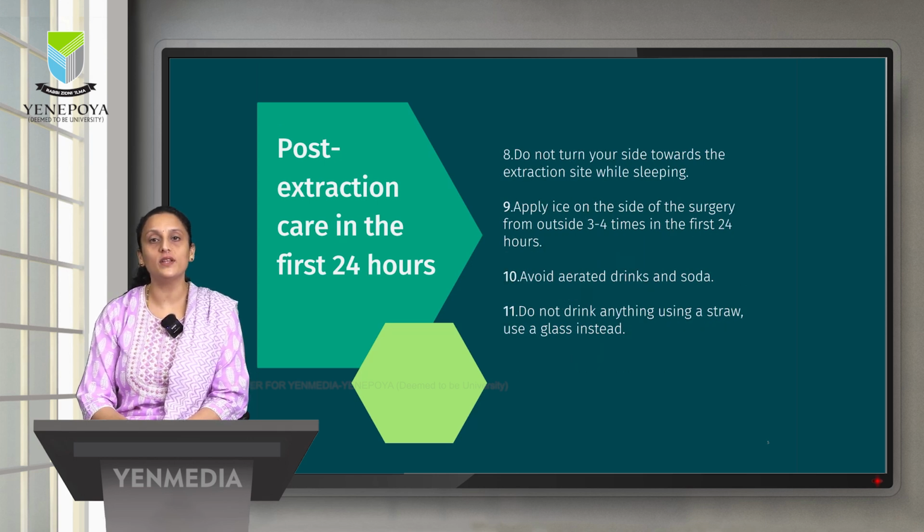Do not sleep on the side of the extraction, as you may traumatize the area and it can result in some amount of discomfort and swelling. You can apply ice on the site of the extraction, as this again causes vasoconstriction and decreases the bleeding. It also numbs the area and makes you feel more comfortable.